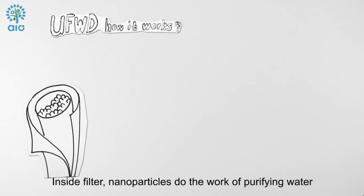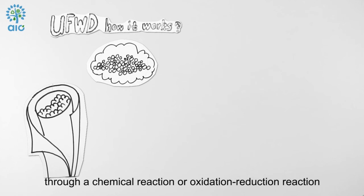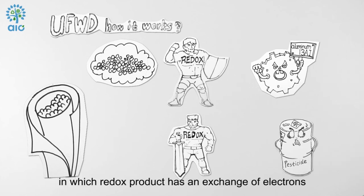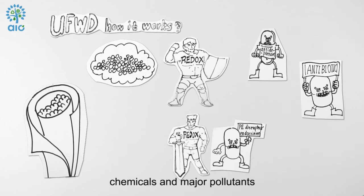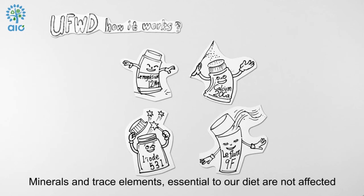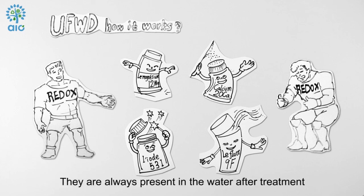Inside the filter, nanoparticles do the work of purifying water through a chemical reaction, an oxidation-reduction or redox reaction, in which the product has an exchange of electrons. This chemical reaction neutralizes the ions of metals, chemicals, and major pollutants. Minerals and trace elements, essential to our diet, are not affected by the nanoparticles and the redox reaction. They are always present in the water after treatment.